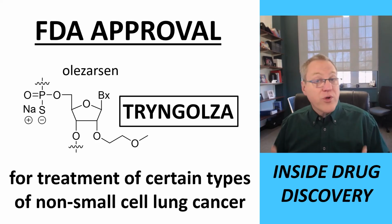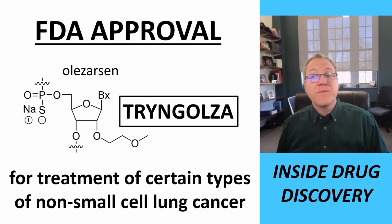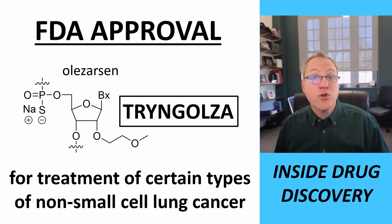This video is a brief description of a drug, TRYNGOLZA, which was recently approved by the U.S. Food and Drug Administration. The partial structure of the drug on this slide is not the full structure of TRYNGOLZA, it's just a representative part of the drug, which is an antisense oligonucleotide.